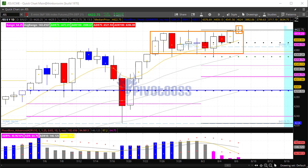The NFP report came out with a gain of 943,000 jobs, which is completely against what the ADP came out with a couple of days ago, so a little bit of a difference there, but nonetheless we still have this major range to continue to watch. You have price testing the upper end of the range, and if it can push through, it opens up the upside here to new highs.